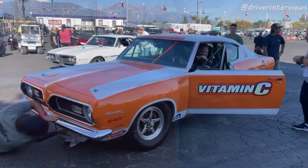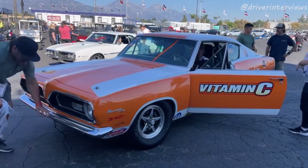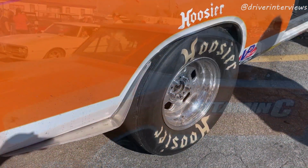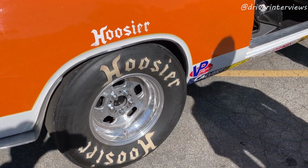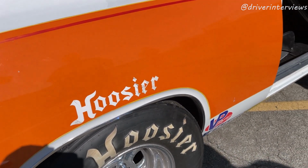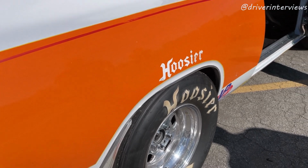What kind of rear's in the car? Actually, right now it's got a 4.75 rear gear in it, 8 3/4. Okay, and you got the Hoosier 9-inch wide tire. Yep. I see a VP Race Fuels sticker. What kind of fuel are you running? C11. C11 seems to be a pretty common fuel used in Stock Eliminator.